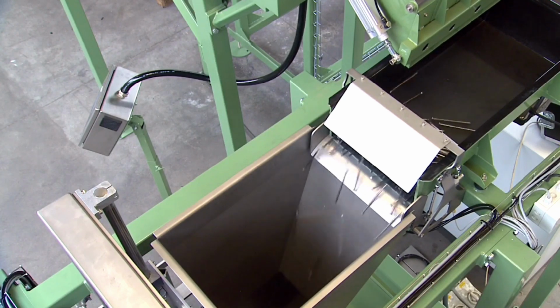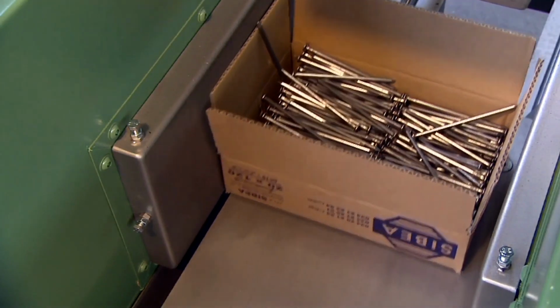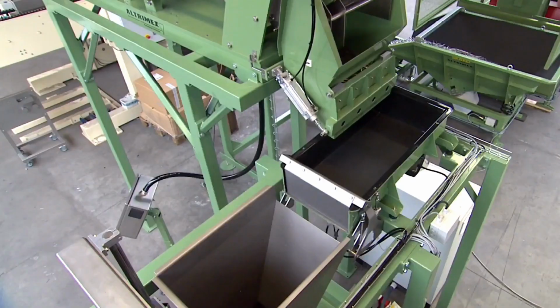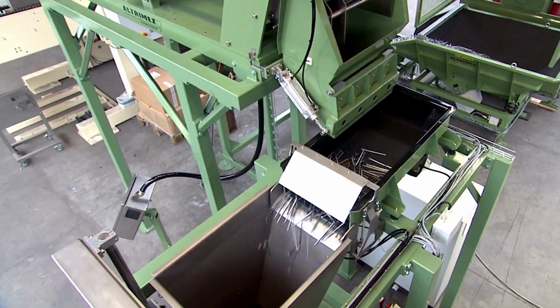The grand finale? As the nails approach the end of the line, they're expertly guided into the sorting box, cascading effortlessly into place with smooth, calculated precision.